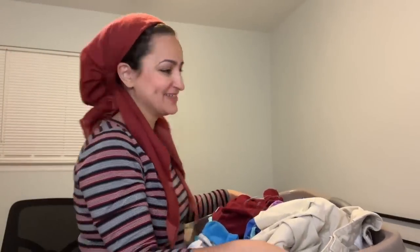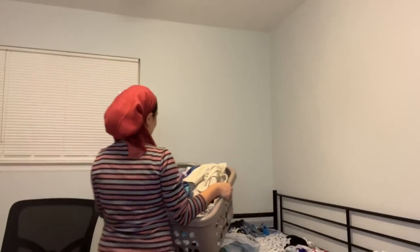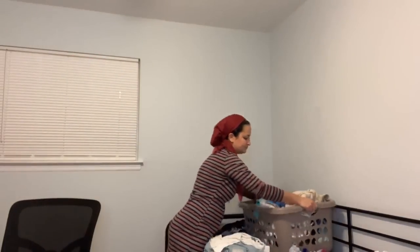For the laundry hack. The way that I think most of us do it is we have our laundry, we put it into our laundry basket, and we one by one take it out, start folding it, which creates tons and tons of piles, especially when you have a family of 7 like we do. I have piles upon piles and I get confused as to whose pile is whose.